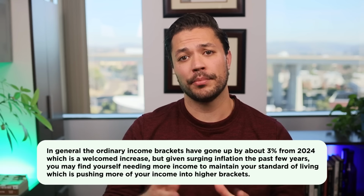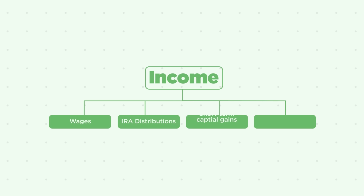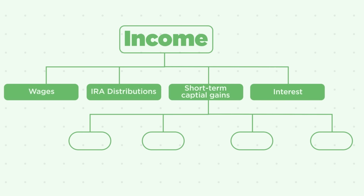Of course, the exact same principles apply to married couples filing joint returns, except you'll notice that these brackets have larger amounts of taxable income that fit within each bracket. Now, these are just the ordinary income brackets that apply to things like wages, IRA distributions, short-term capital gains, and interest. There is a whole separate bracket that applies to capital gains.